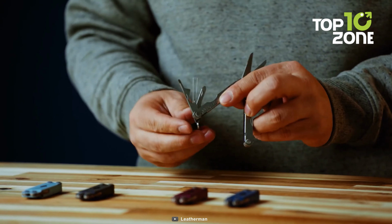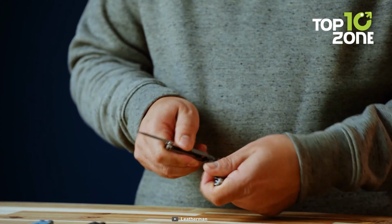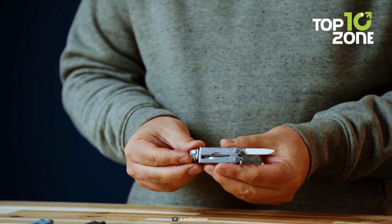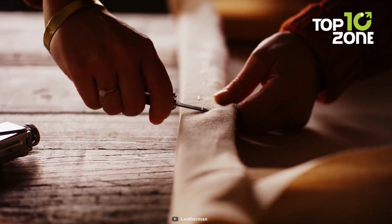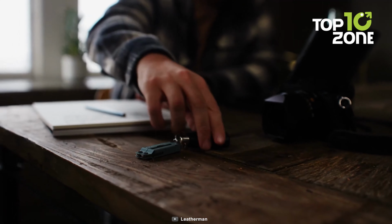All of these tools are neatly tucked away inside the handles, and you can access them by locating the nail nick and rotating the tool into place. So whether you need to open a bottle of beer, trim your nails, or tighten a screw, the Leatherman Micra is the perfect EDC companion.